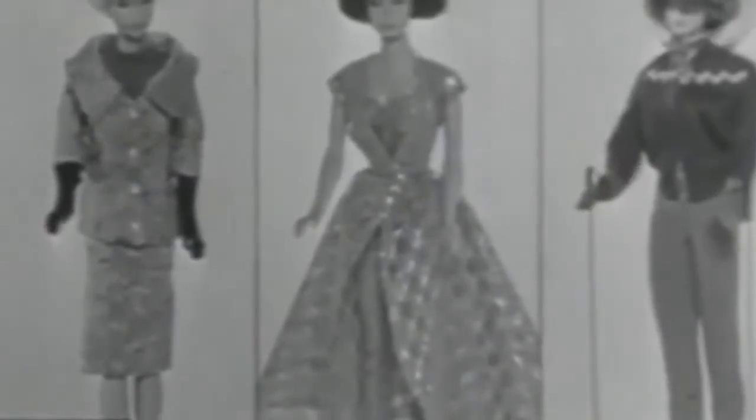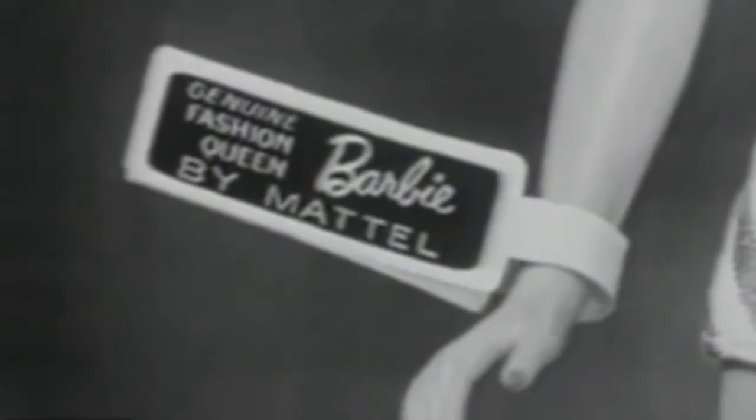You'll love mixing and matching Barbie's costumes with her new fashion wigs. Look for the genuine Mattel Fashion Queen Barbie tag. Now there's the new Fashion Queen Barbie and the famous familiar Barbie. The Barbie costumes you buy fit them both. You can tell it's Mattel. It's swell.